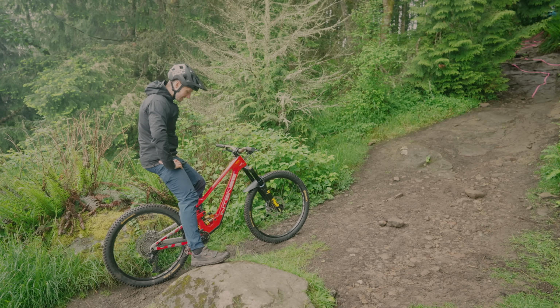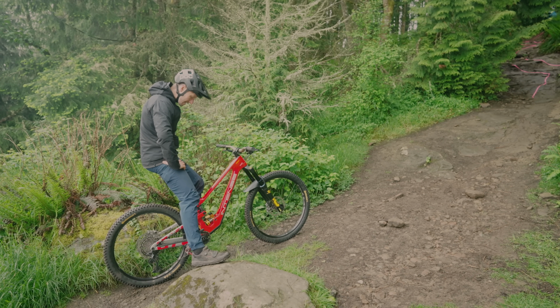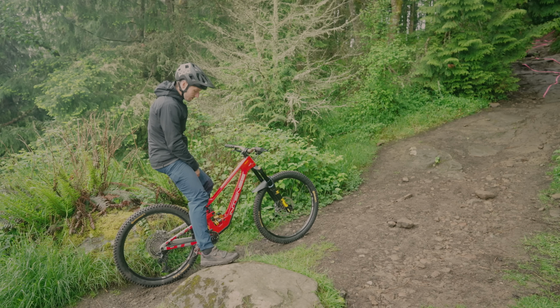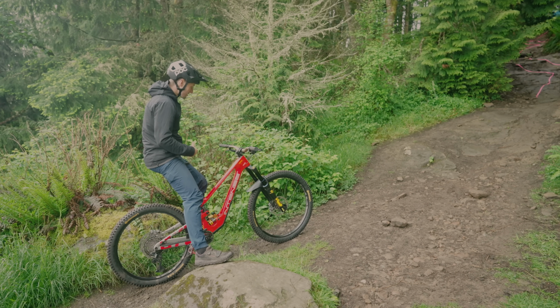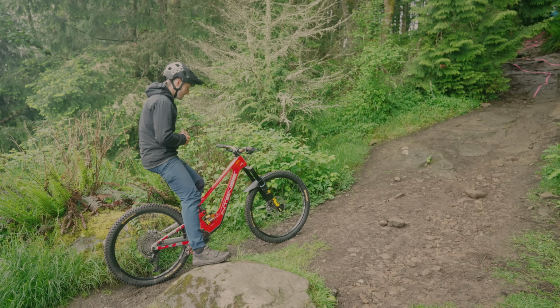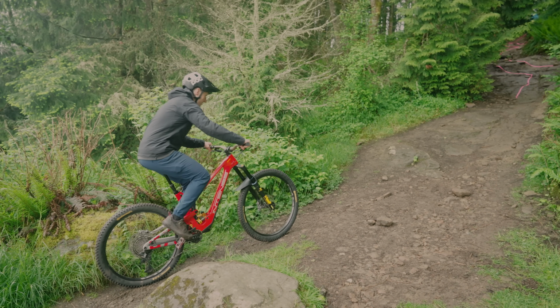So I'm sitting on the Intense Tracer. It's a mullet bike. One thing to note about this one, there is no lockout switch on the shock. This does feel a little bit more upright, so that could be a really good climber as an enduro bike. Let's see how this goes.